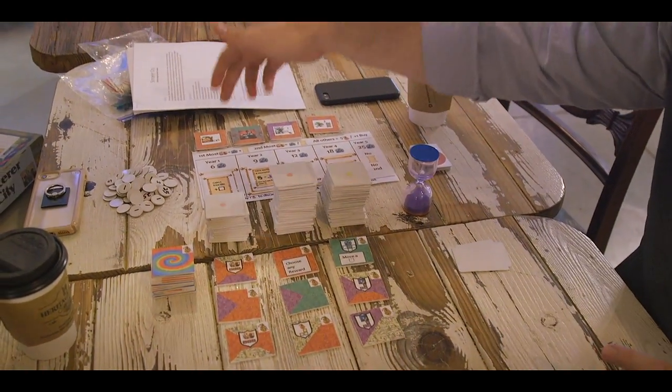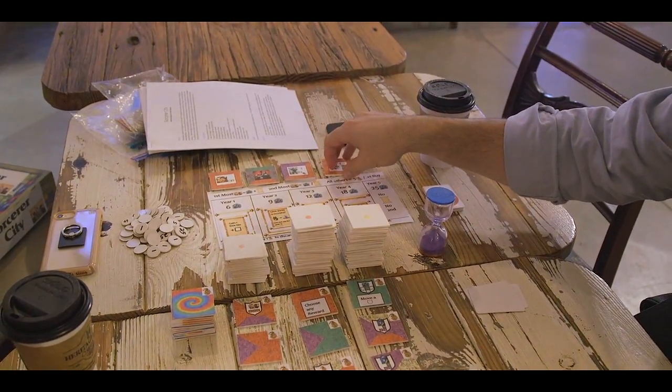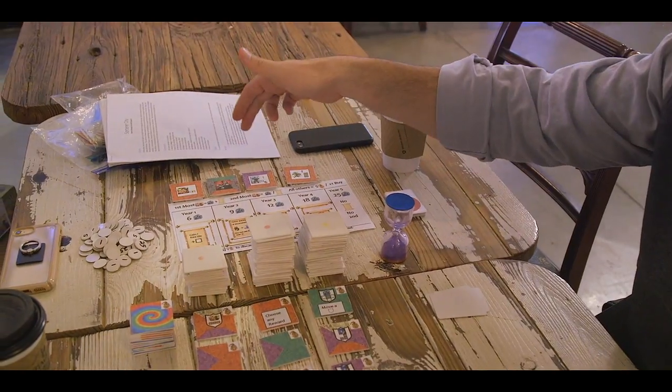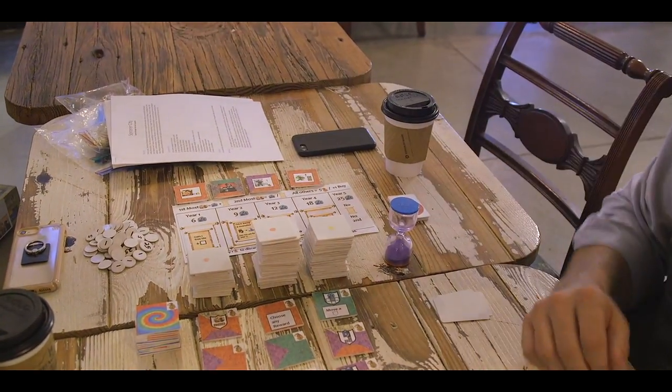We got our victory point tokens. And then these are the monsters that are going to be coming up during the game that will be mixed into our sets. So we've got dragons, skeletons, giants, and goblins, but I'll explain those as we get to them. That's all you need to know for now. But for now, the starting round, let's go ahead and play.